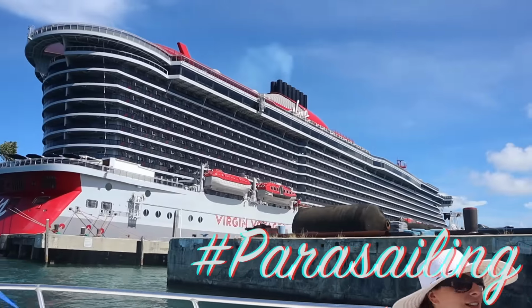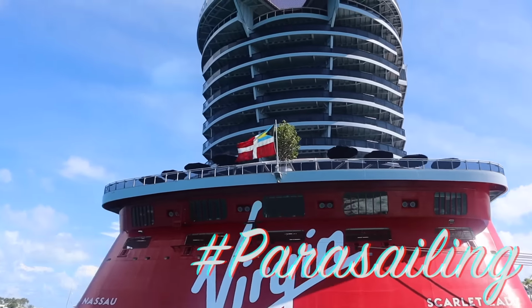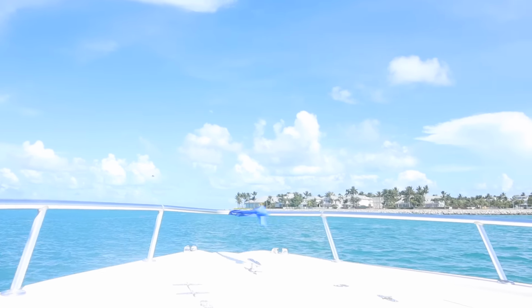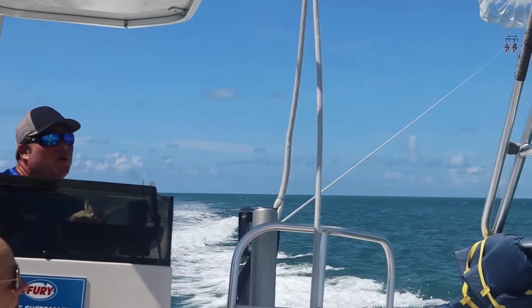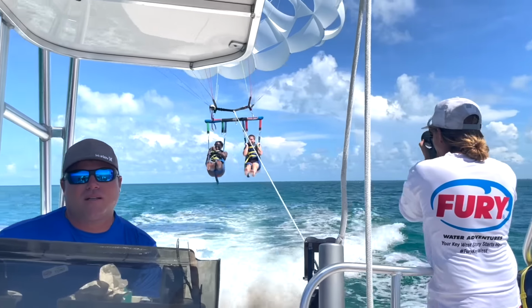We booked our parasailing through the Virgin Voyages app. It costs $85 per person to sign up for this excursion. The area that we parasailed was super close, and I was actually able to watch other people parasailing the hour before while I was in the cycle class. Now y'all know I'm afraid of heights, so let's watch as I head up to the sky and freak out a little bit.